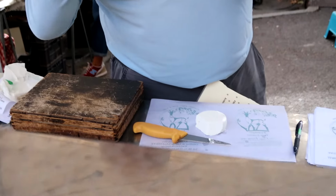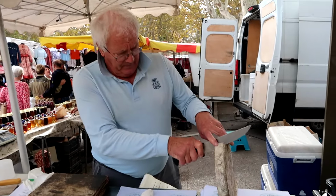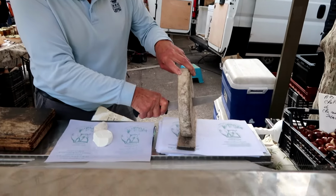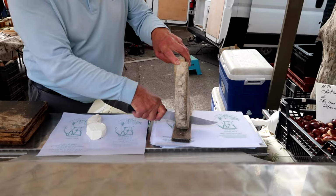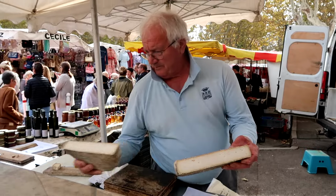Le fromage évolue. Dans une tomme comme ça, il y a à peu près 50 litres de lait. 50 liters of milk, just in this one, just in this cheese. Oh my gosh! Oh my gosh, that sounds so good. Wow. Oh wow.